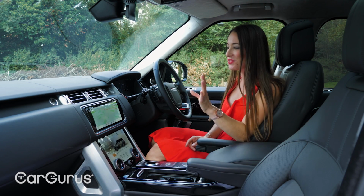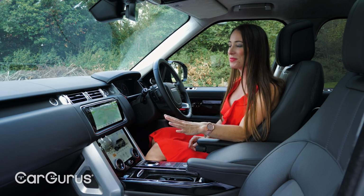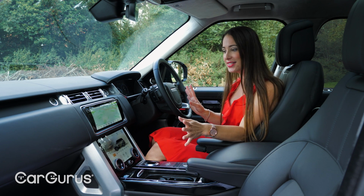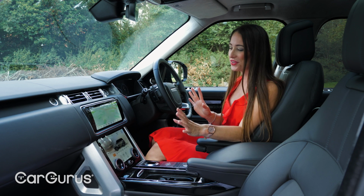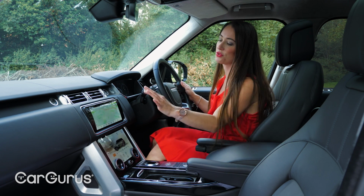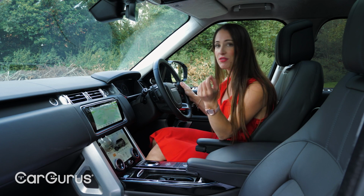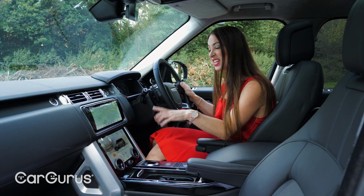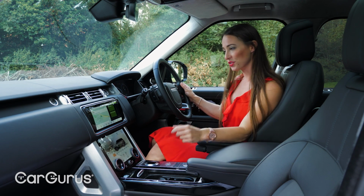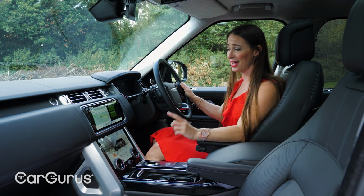Over the years, the Range Rover's infotainment system has been kept up to date with regular refreshes, and it is now really neat and easy to use. It connects to your smartphone really effectively, and I really like this split screen because on the bottom screen you can have information about the car, seats, climate settings, audio controls, and on the top you can have your sat nav, and that's really, really handy.